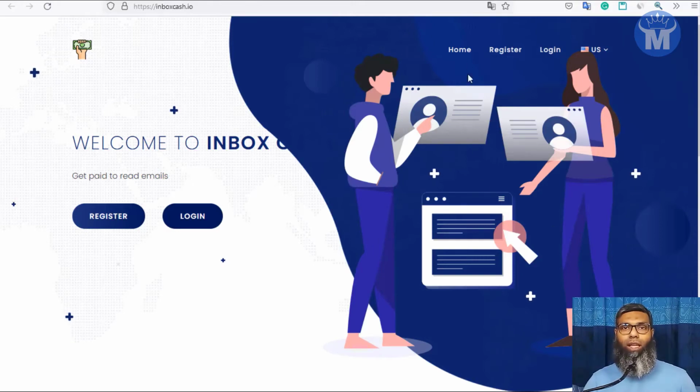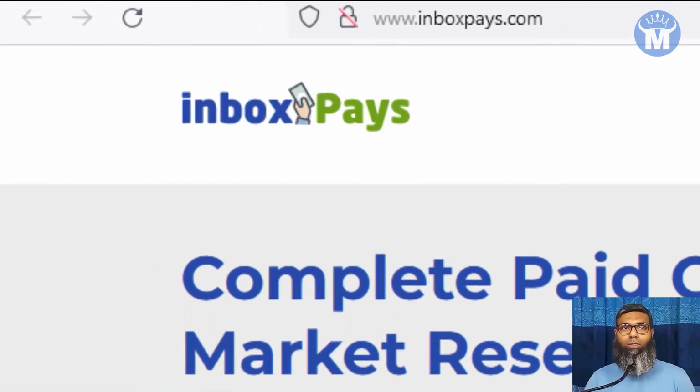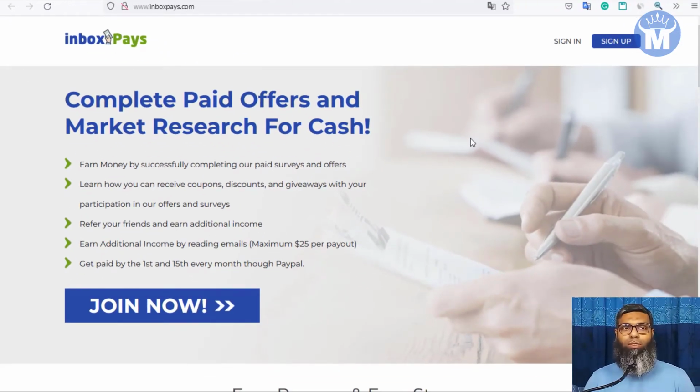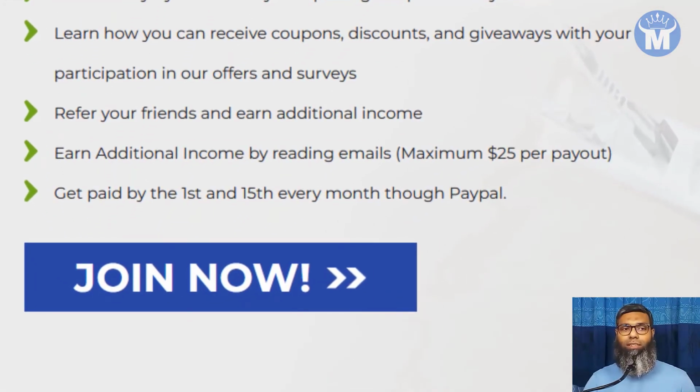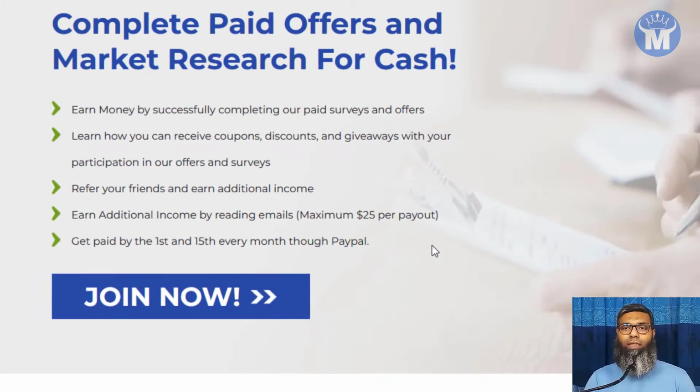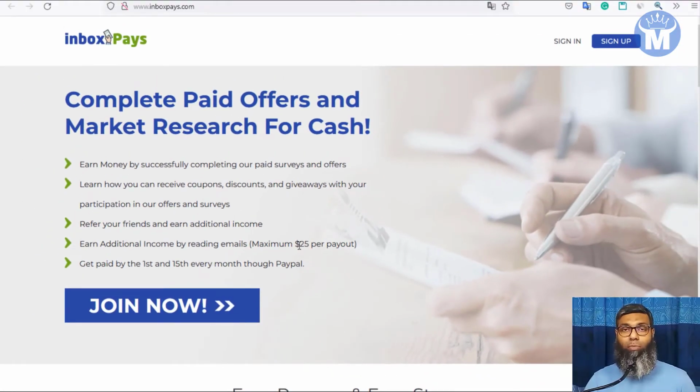So the number 8 position is called InboxSpace.com. This is also a get paid to read emails site, where you complete paid offers and market research for cash. And you can see they obviously have reading email options as well, so earn additional income by reading emails. And this is the catch: per email, you can get paid up to $25. You just register there and get paid by reading emails.